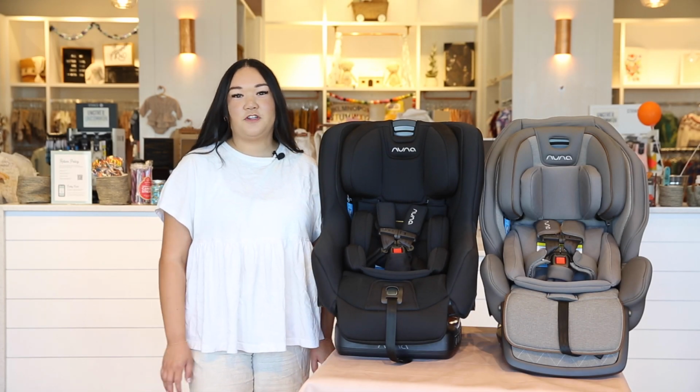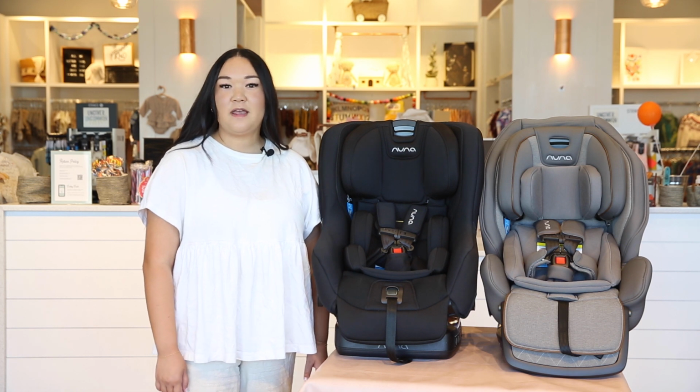Today we are going to be comparing two of our favorite convertible car seats, the Nuna EXEC and the Nuna RAVA.